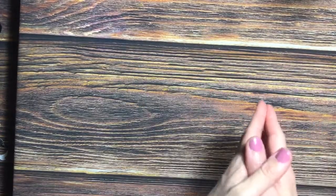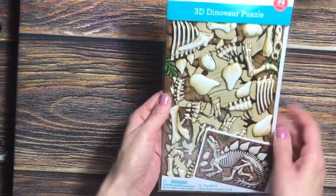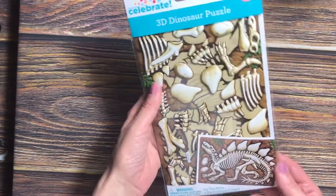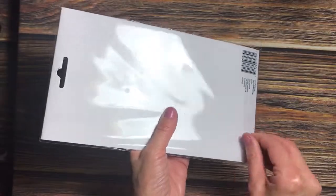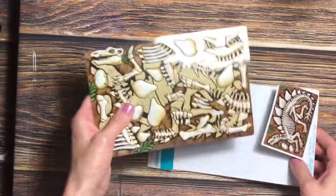I have just a very, very small haul to share with you. It is from Walmart and then one item from the Goodwill, so I will just dig right in. I found this great 3D dinosaur puzzle. It has 24 pieces, and I know this is going to sound weird, but I thought it would be great for Halloween.